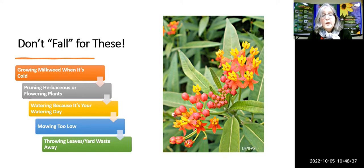So, we were talking about watering and your irrigation. Your whole yard needs way less water now than it did in the summer. So you can start skipping a week. You don't have to water just because it's your watering day. And it's not a time to start mowing real low so that you don't have to do it for the whole season. Watch my program from 2 weeks ago, Turf Talk with Bernie, on Hernando County Government YouTube, as well as my Facebook page. He'll get into all the details of why you shouldn't mow too low.